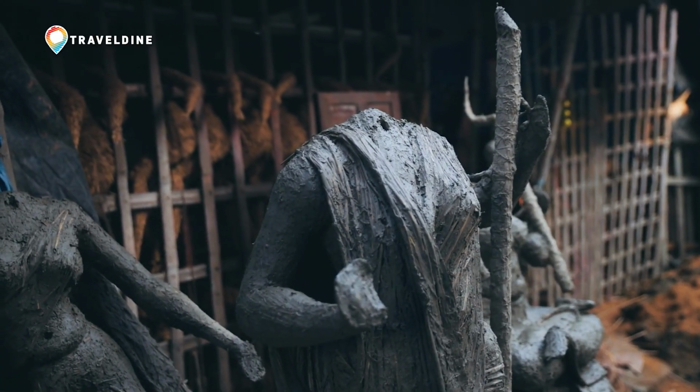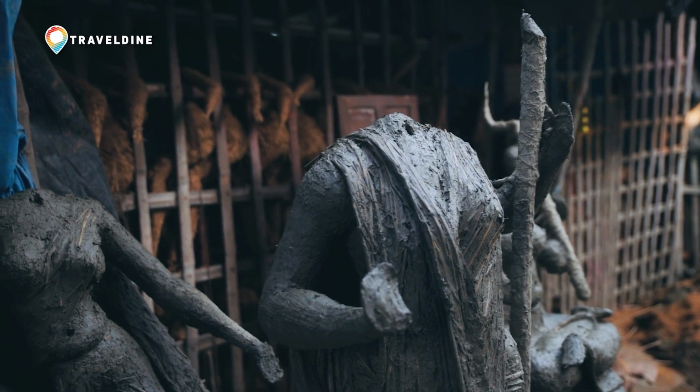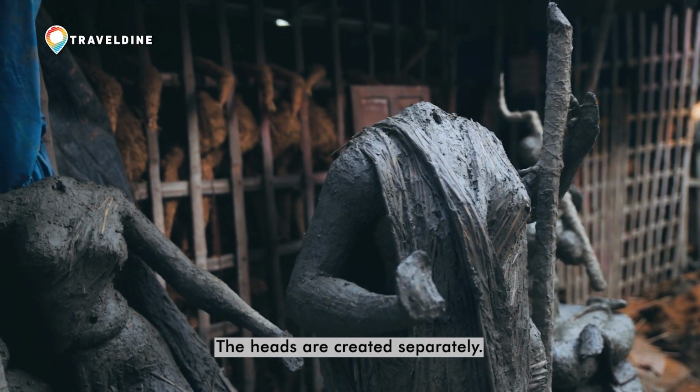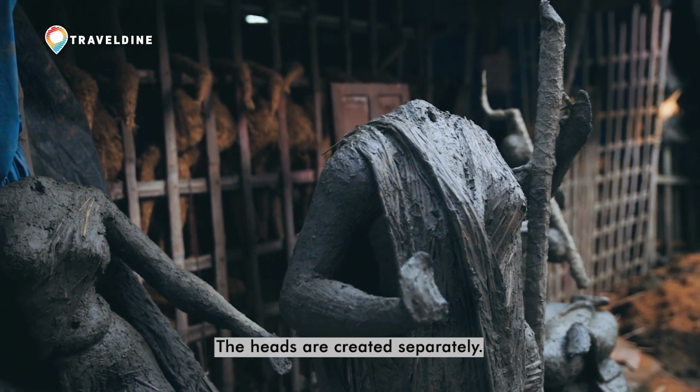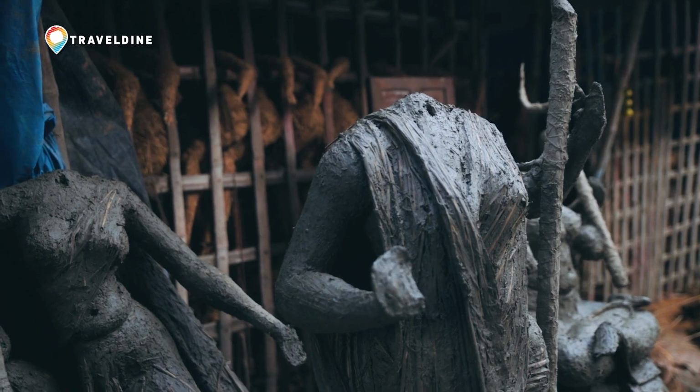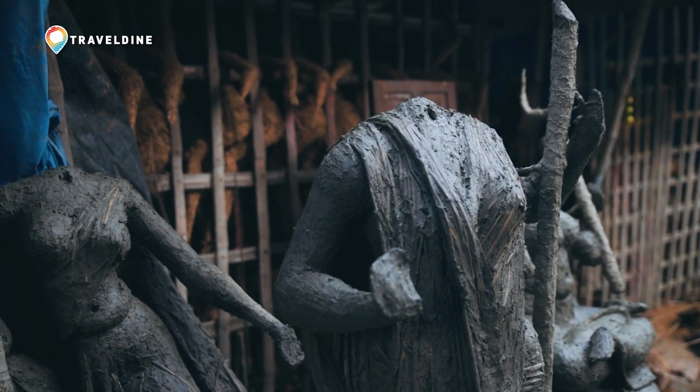At this stage, you can see that they don't have any heads or hands or feet. And the reason for that is that those pieces are made separately by the most advanced artisan in the particular workshop. So those are made separately and are fitted later onto these.